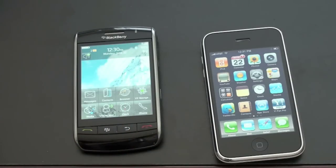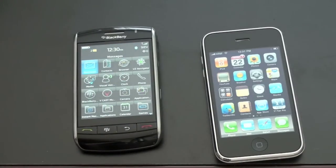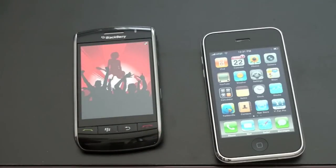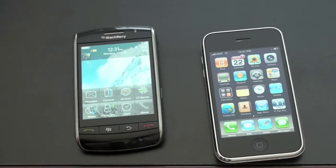So the big thing with the Storm is this sort of tactile clicking keyboard that RIM has put in. RIM stands for Research in Motion, the company that makes this. So I just launched, I think, VCast Music by accident there. So the screen is nice in idea, but in practice, doesn't necessarily translate so well. When you're typing something, you have to wait for the keyboard to come back up. But it is something that you do get used to, so let's compare the keyboards of both devices.